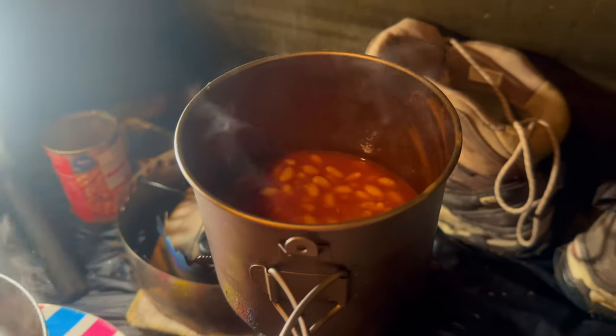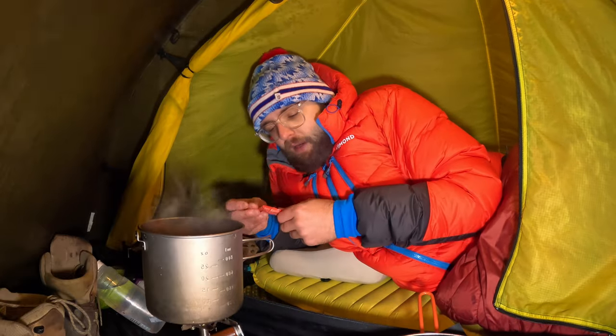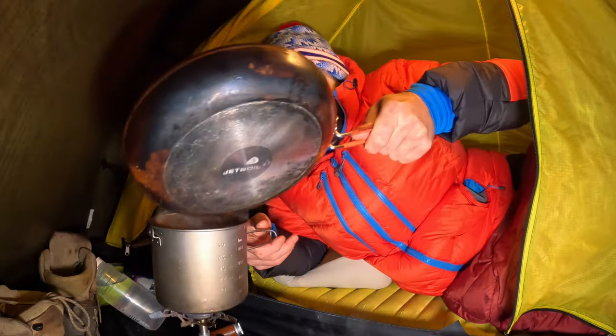And then as these start to boil, I'm just going to drop that spam in there. And to make it even better, I've got some fire sauce from Taco Bell. Right, beans are nearly done now, so in with the spam. Remember, James May once taught me, a bean boiled is a bean spoiled. So you don't want to be killing them off. Just get them nice and hot.